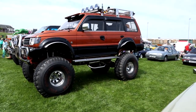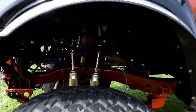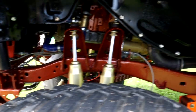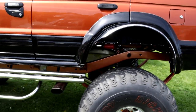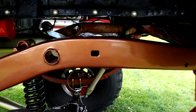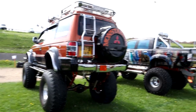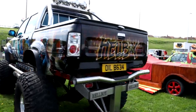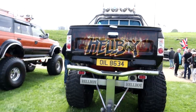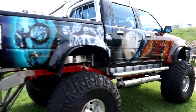Now look at these, the massive Monster-bishy, a heavily modified Mitsubishi 4x4. And of course the famous Hellboy, also a heavily modified Toyota Hilux 4x4 pickup. Now both of these have been on the scene for many years now, and they're still looking as good as they ever did. Absolutely fantastic, guys. Well done for keeping those on the road looking like that.